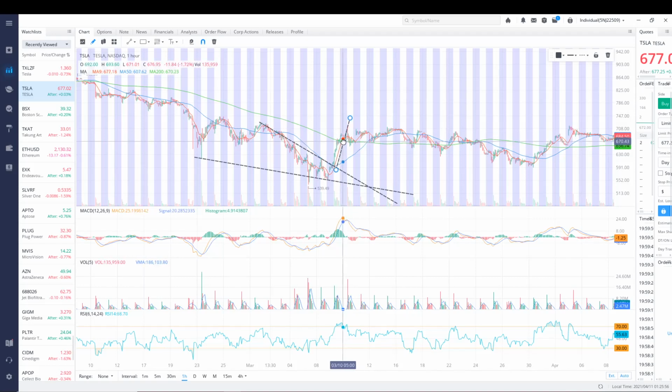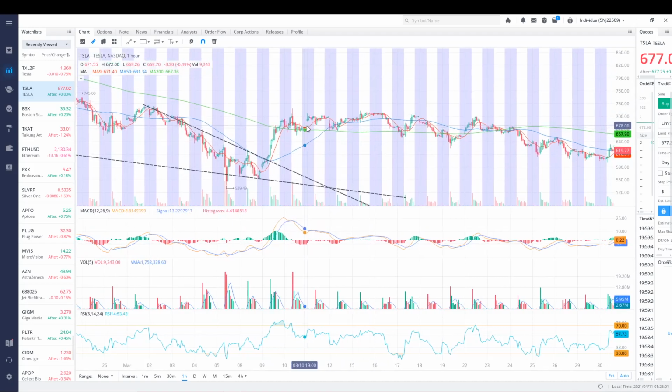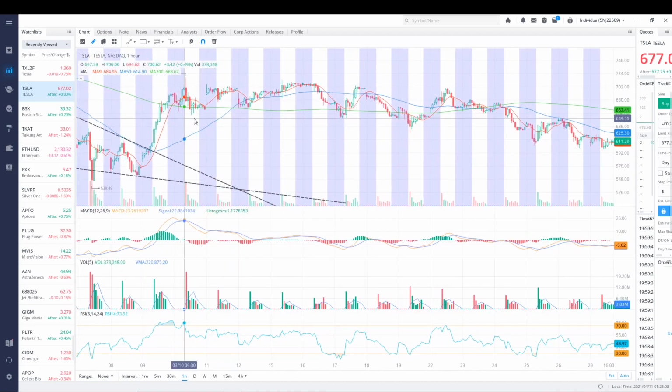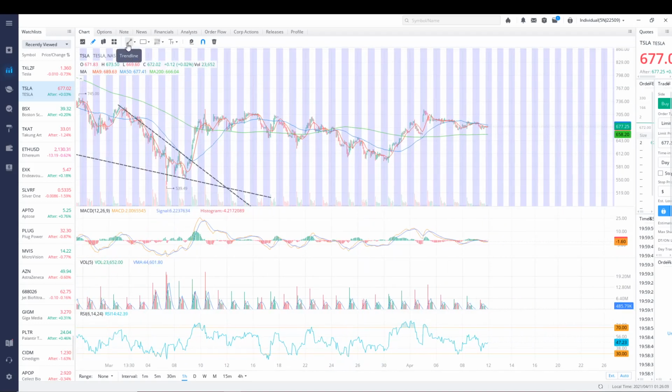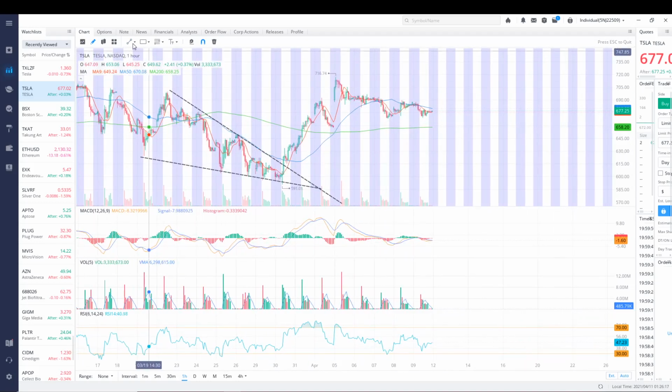It almost hit perfectly to the estimate that a lot of people use. I like to cut it a little short just so I'm not caught in early. But from there, we formed a little bit of a long flag, broke beneath it, okay, and then from there we had another descending wedge. And from there, it looks like we're flagging out.